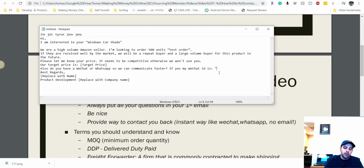So I like to put my WeChat contact. That way you will see sometimes that you sent messages at your nighttime or evening time, 9 o'clock US time, and then in the morning when you wake up you see that people added you on WeChat.